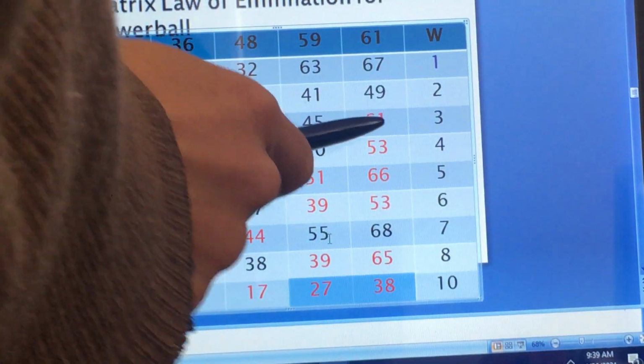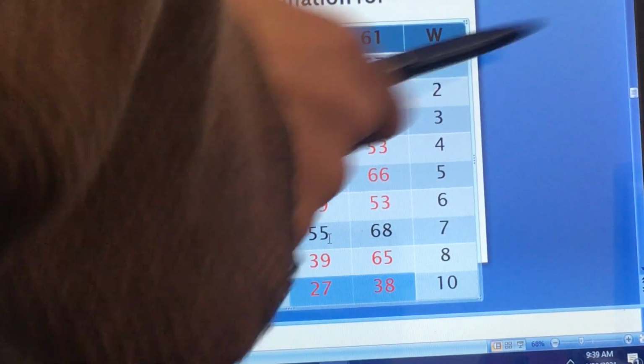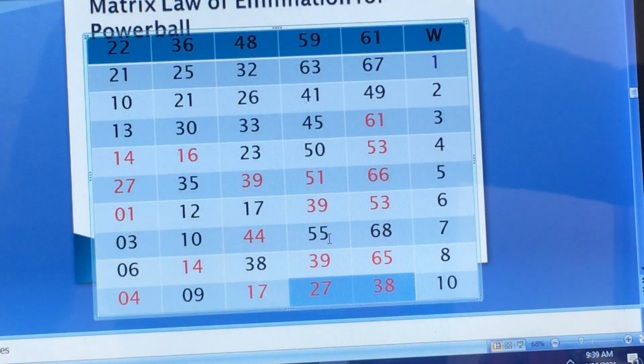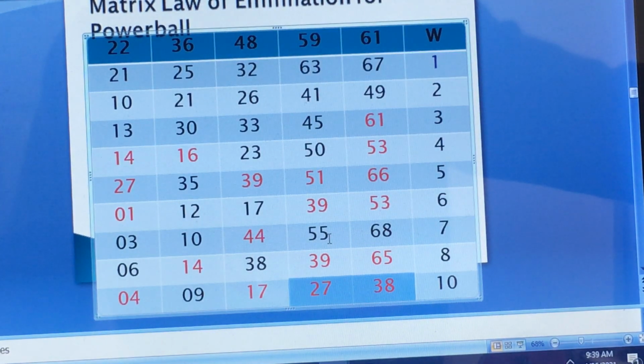The only reason 61 got drawn is because after 2 draws of black numbers, it got lucky. It dodged the bullet from draw number 1, draw number 2. It dodged the bullet because even though there's 5 black numbers, one of these black numbers is supposed to not get drawn, and it dodged the bullet. But then it got 4 black numbers. I wouldn't have thought that the law of elimination would work after 1 or 2 draws, but it really did work because you only eliminate one number. You only eliminate one number. That 61 is not supposed to get drawn.